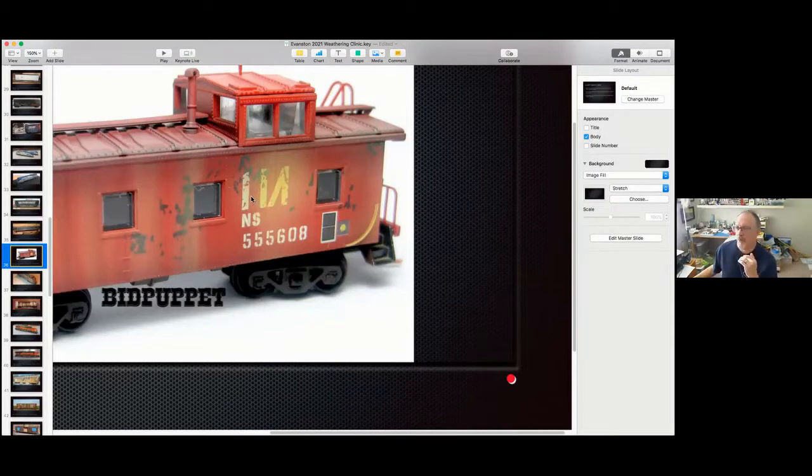I don't know this railroad. Somebody help me out. I thought it was Norfolk Southern because of the NS, but I don't know what the I is. Is that a backwards N? I don't know. I don't know what the yellow is, but again, it just does not look real.